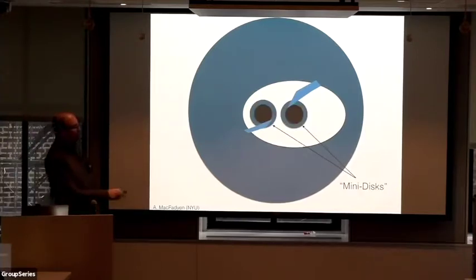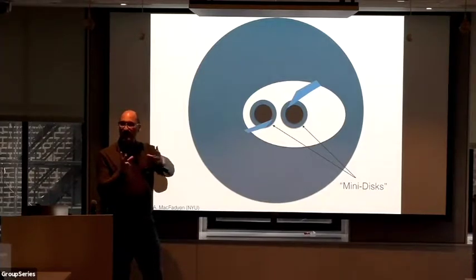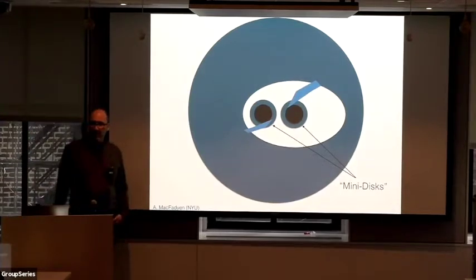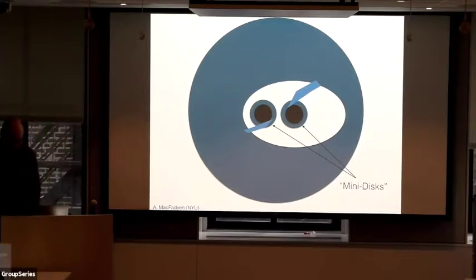Each black hole acquires a mini disk, so its own accretion disk that's being fed by circumbinary accretion onto each disk. And there's some very interesting physics there. What I'm going to show you is that these disks do not require viscosity to accrete. They are torqued and tidally squeezed by their companion, which allows them to accrete due to a shock, a spiral shock, which is really interesting.